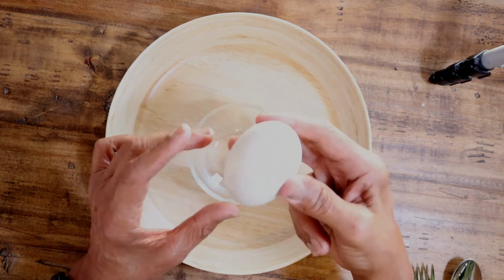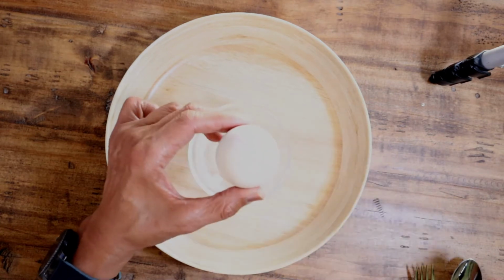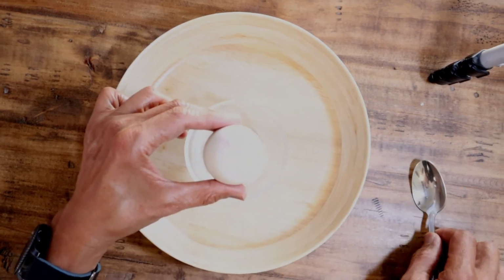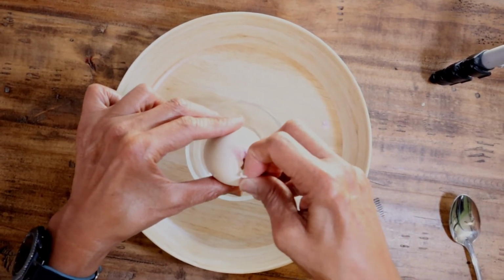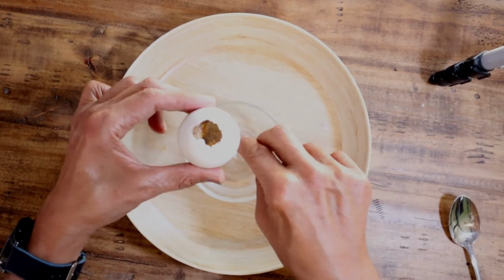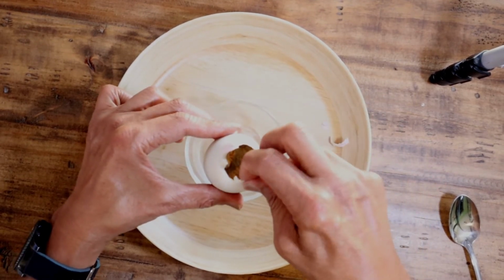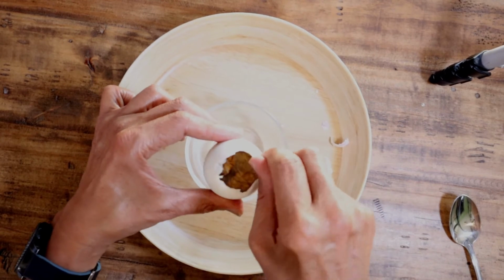So let's try it. I guess this is the round end, this is the fat end, so I'm going to have to crack this thing 3 times. 1, 2, 3, okay. Here it goes, people. And you just peel it off like so. Put it in there. You could add salt to it, but I'll just do this one.